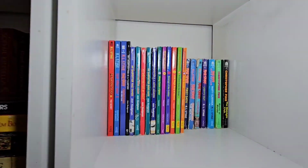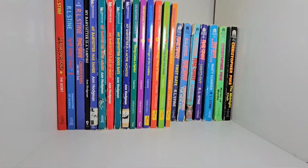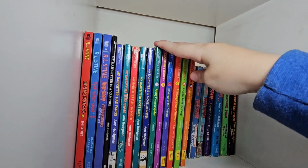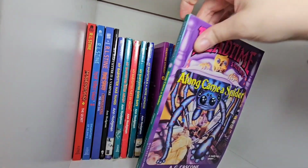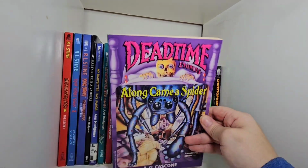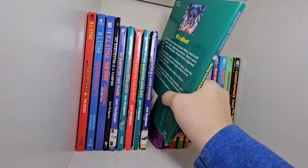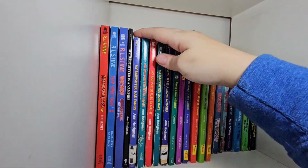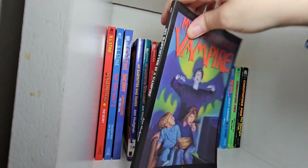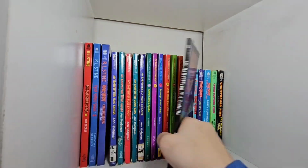And over here we have some Fear Street, some Christopher Pike, and this series here, which is neither of those, but you may recognize it. It's along the same theme, middle grade horror. And this series, My Babysitter is a Vampire, I started reading these when I was in elementary school, and I just fell in love with it.